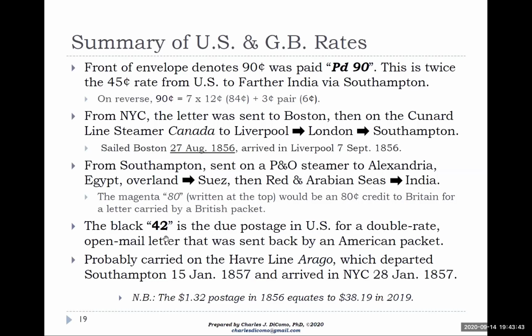The black 42, the large black, was postage due in the US for a double rate open mail letter. This is how it was sent back by American packet. I believe it traveled on the Arago. I'll give you a little history on the Arago, the Havre line. We know it departed Southampton on the 15th. We know this tracks with the cancels, and we know that it arrived in New York. And if you remember this date, this was the date of the New York cancel, the black cancel. So most likely it traveled by this.